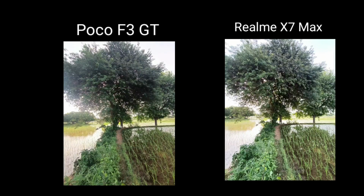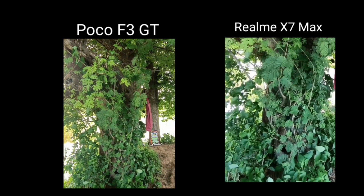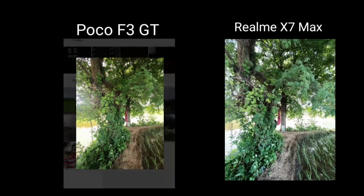And now let me show you the next shot. This is another shot which I have taken. You can see the difference in terms of the colors, how it looks in both phones. You can clearly see the difference, friends, in both phones. This is how it looks.